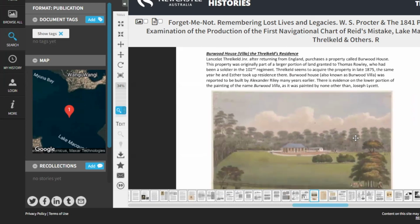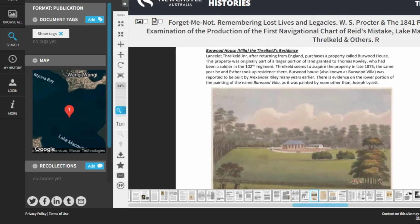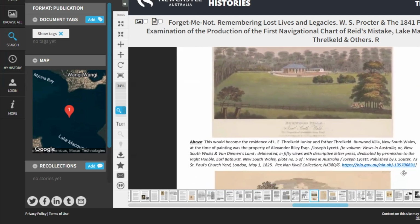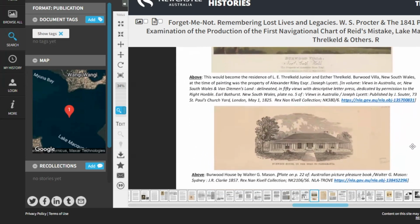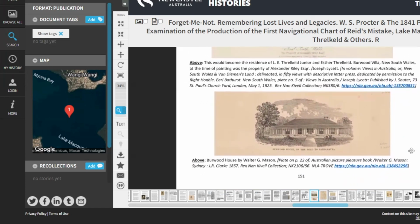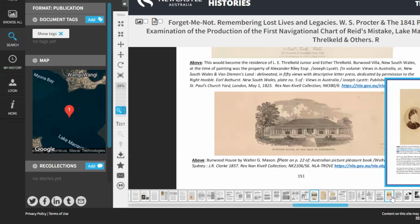This is about Lancelot Edward Threlkeld's son, Lancelot Edward Threlkeld Jr. He's part and parcel of this whole story. You learn all about the Threlkelds. I've got photographs in there of the Threlkeld children that no one's ever seen before. It's never been printed. There's a lot of things in there that are firsts that no one's known about.